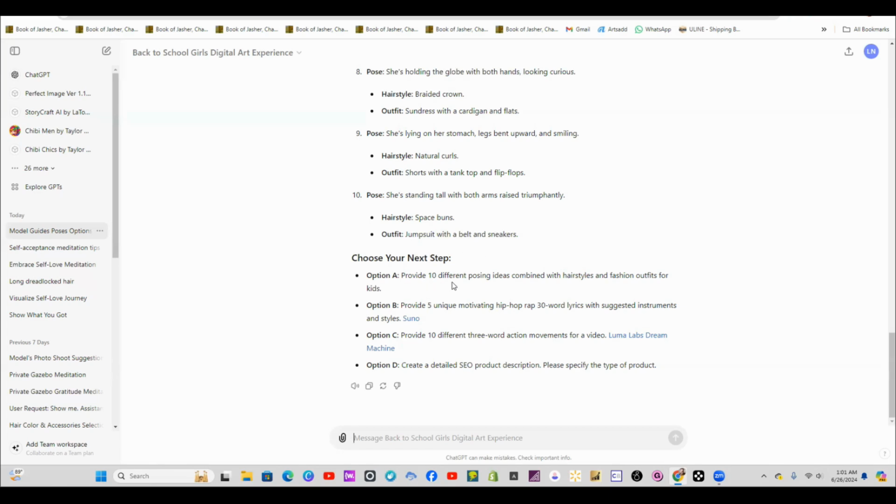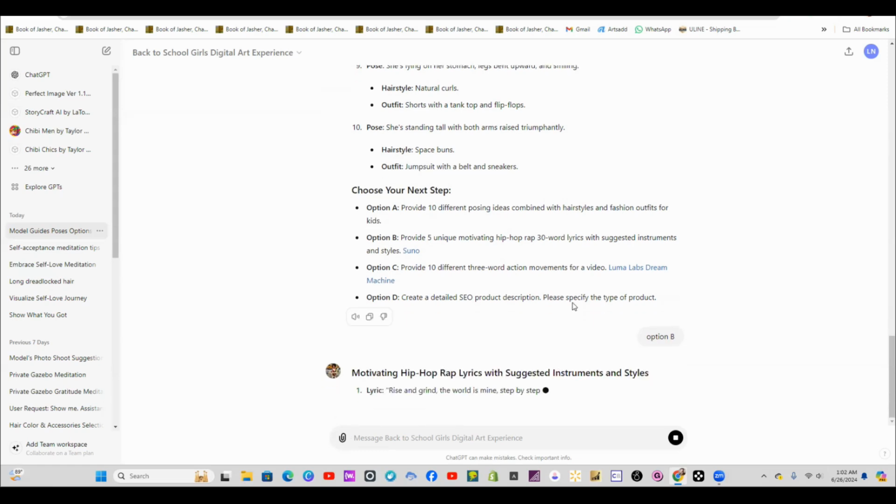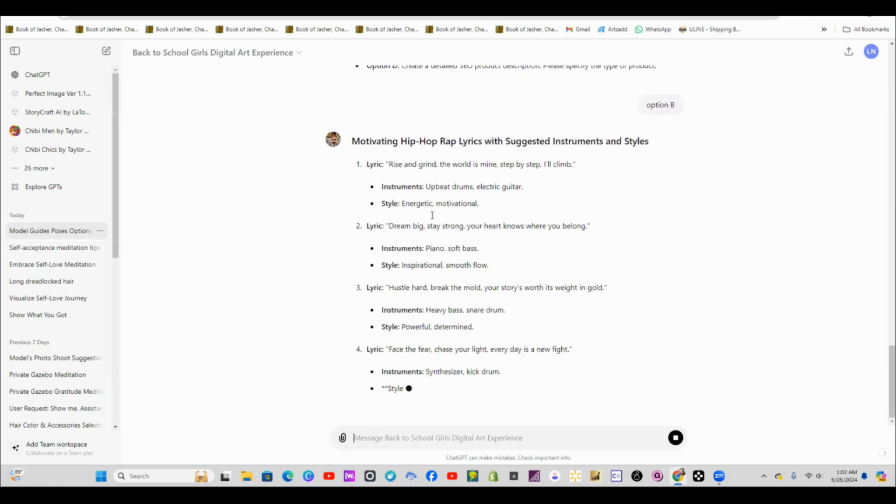And then to choose your next step is provide 10 different posing ideas with hairstyles. Okay. I really want to see what this is. The provide five unique motivating hip hop. I really want to see what this is. Option B. I want to see what this does. Motivating hip hop rap lyric with suggested instruments and styles.